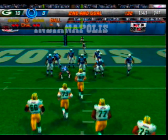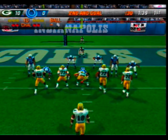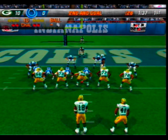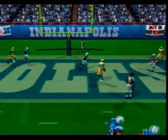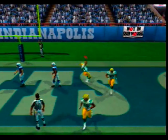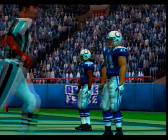4 more yards to the end zone. And the defense, amazingly, has about 9 guys at the line of scrimmage against the shotgun. Touchdown, Green Bay. Great catch for the touchdown. Yeah, he's a veteran receiver, and he knows how to get open in the end zone.